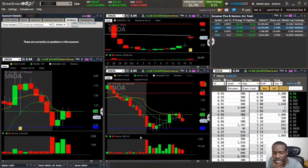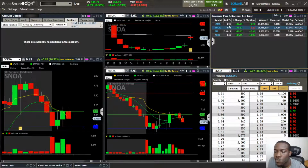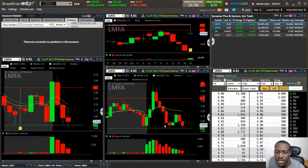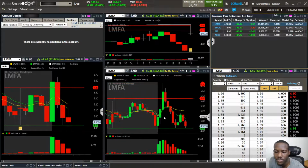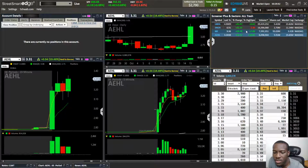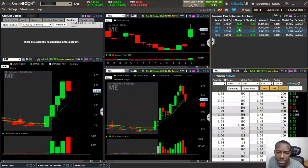Will it break down those 90s? It's in a way losing itself. LMFA is another one that came down, playing within this range. AEHL made a nice little move back down.